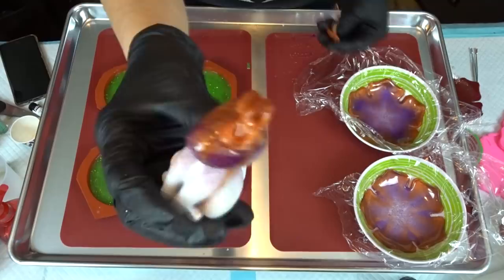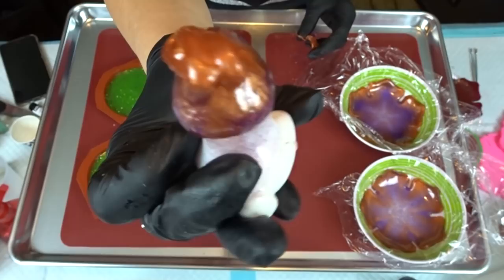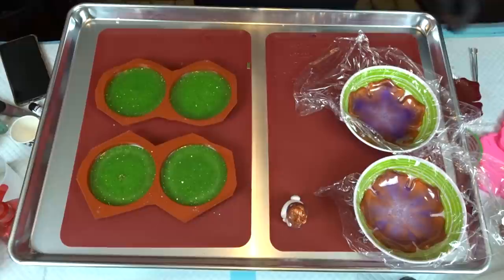So funny. So anyways, I did a curlicue. Maybe it's not a bunny, it's a dog with a mullet. I don't know. But anyways, so that's that. I'm going to give this another torch.